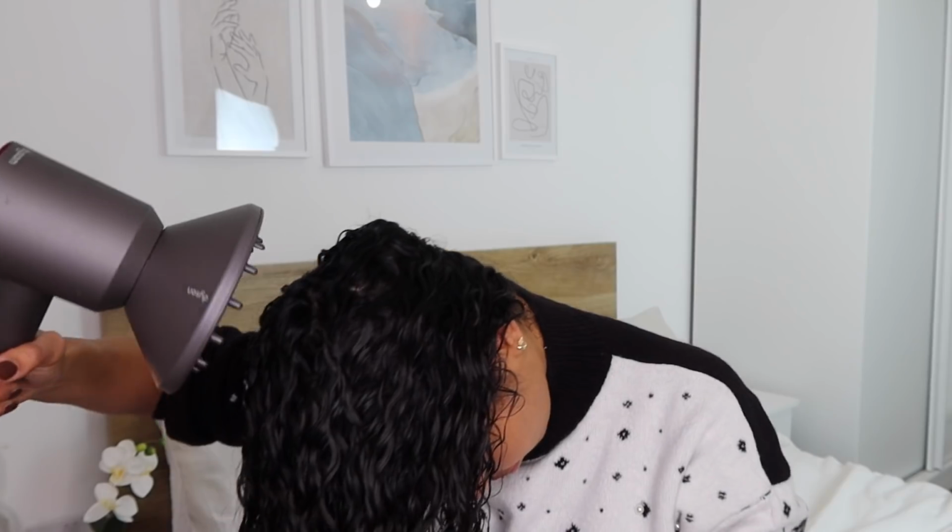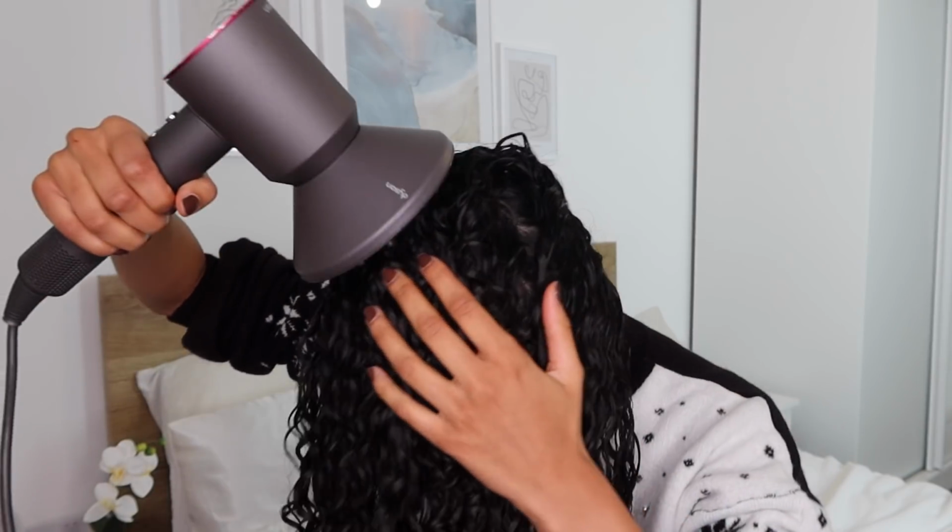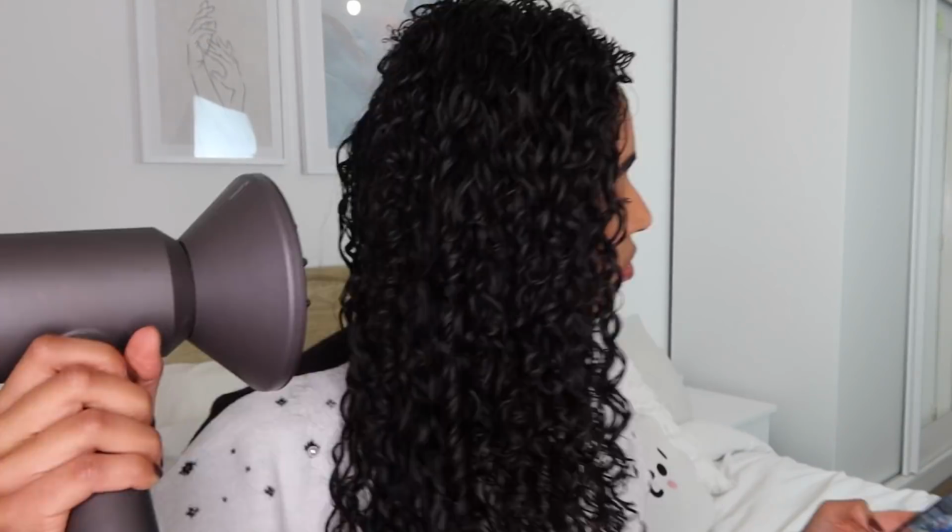If your hair does get frizzy, then I would recommend not doing it like this and instead just doing it for definition. The way that I do my hair for definition is to tip my head over and dry it without touching it. I feel like that gives me a lot more definition. So I've been diffusing my hair for a little bit, but I'm going to go away and air dry my hair for the rest of the time. But as you can see, my hair is on track to being very defined and very hydrated this winter. Let's go.